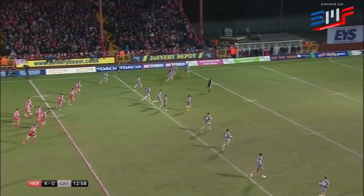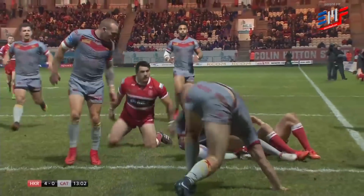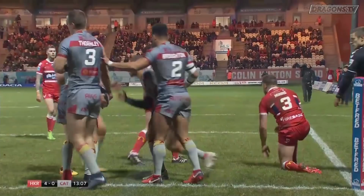Oh, here's a break from Thomas Mims down that left-hand side. Thomas Mims, he's lost the ball forward as well. Well, what an awful passage of play from both sides. When he gets through, Thomas Mims.